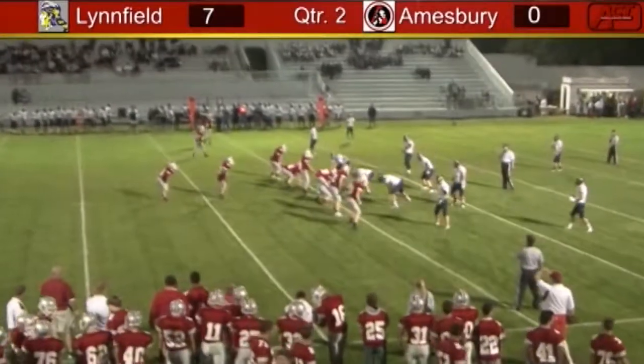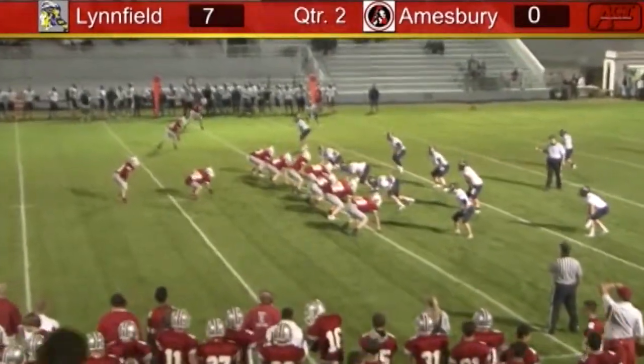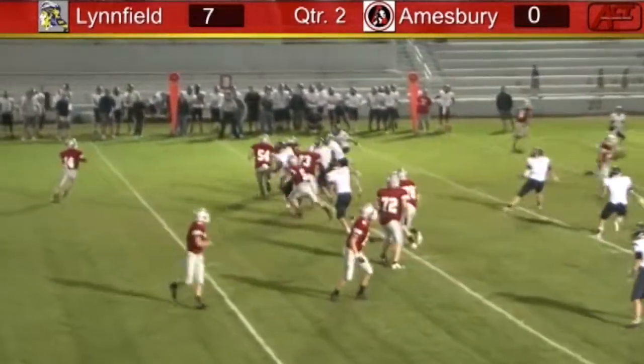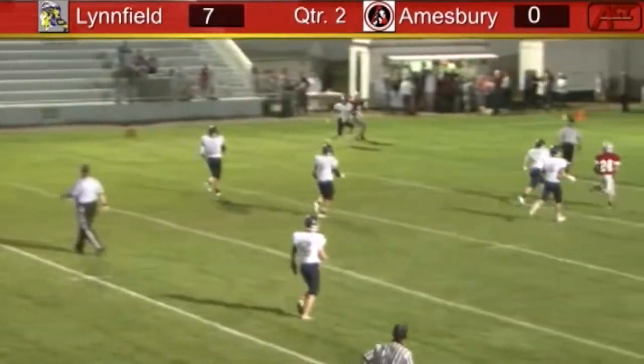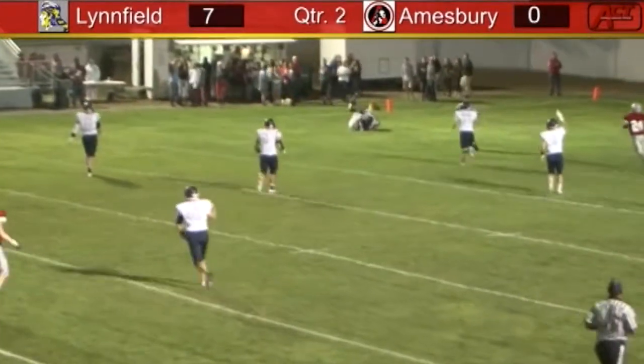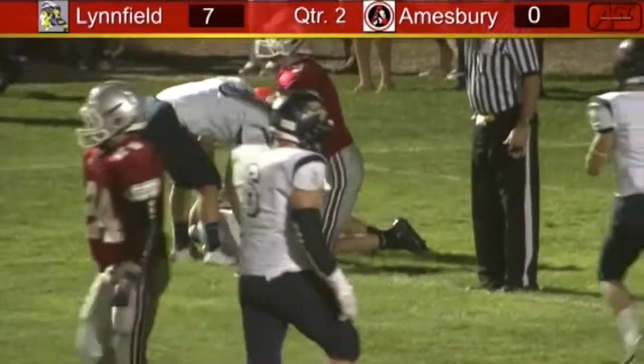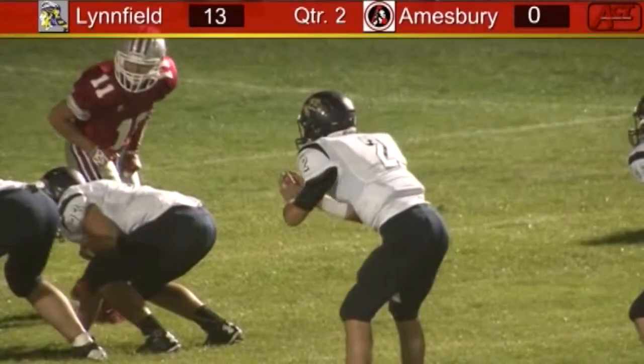But Amesbury knocking on the door. Once again, Doucette, the up back. Foley, the deep back behind Dupree. Foley looking to pass. He's going to throw downfield. And it's going to be intercepted. Intercepted by the Linfield Pioneers.